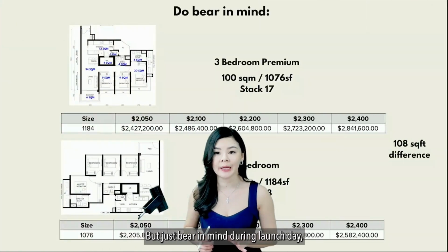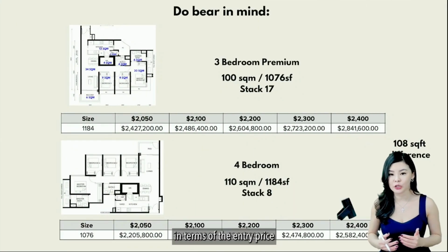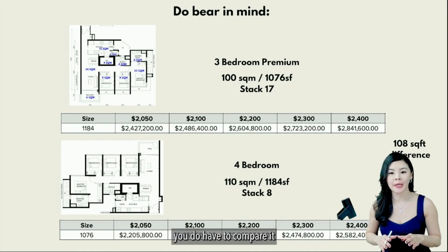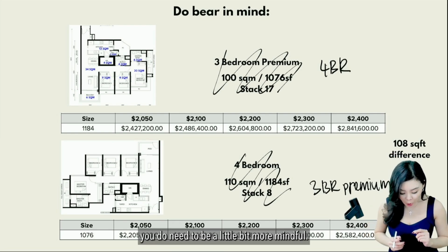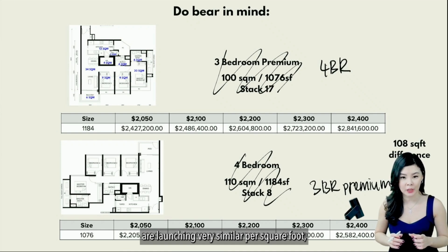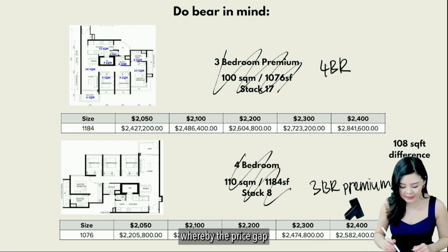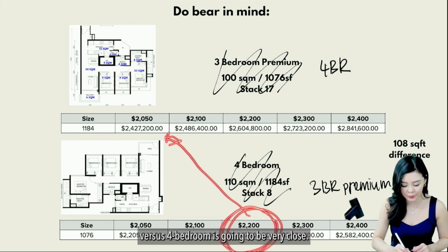But just bear in mind, during launch day, you do have to be very careful in terms of the entry price that you are entering at. Let's say during launch, you do have to compare it to the 4-bedroom prices. Based on these prices, you do need to be a little bit more mindful. If let's say the developers are launching at a very similar per square foot, then there might be a chance whereby the price gap between the 3-bedroom premium versus the 4-bedroom is going to be very close.